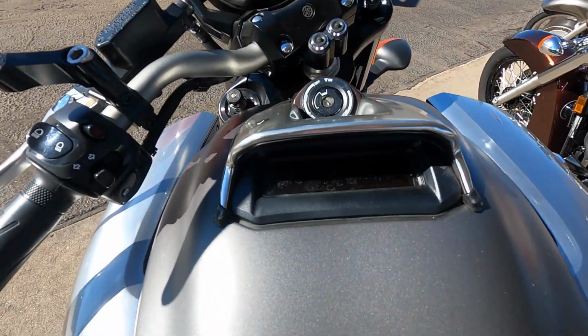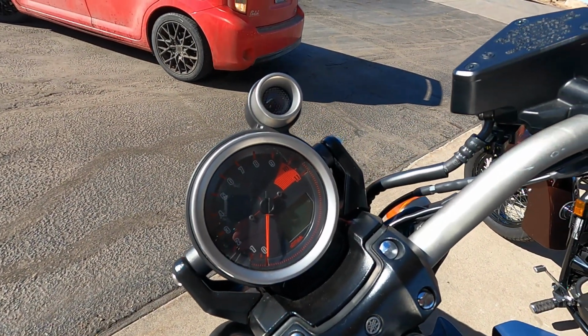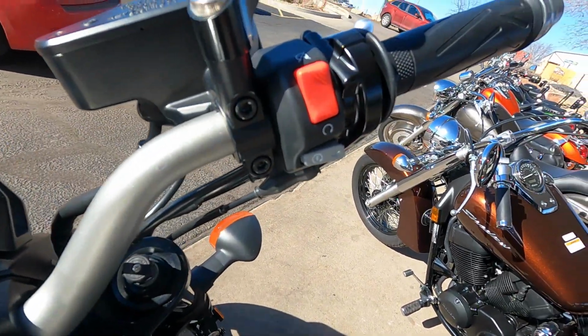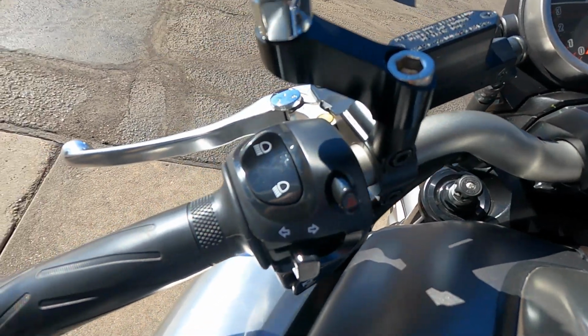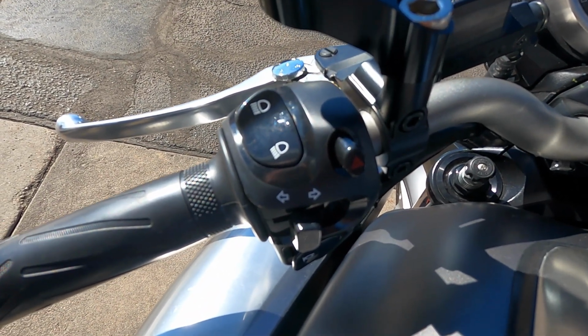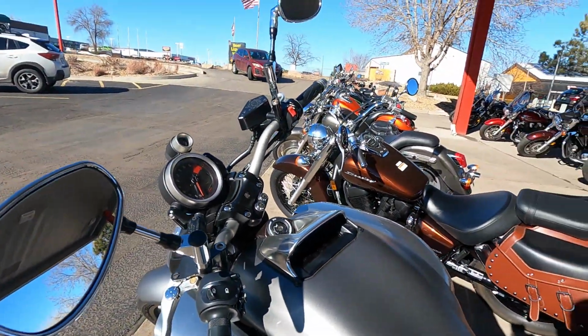Aside from the information display on the gas tank, the tech is quite simple, with a basic speedometer and what I'm told is a gear shift indicator just north of that. The hand controls are quite simple also, with no cruise control or ride modes. That's because this bike has one purpose, the exhibition of speed.